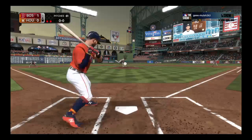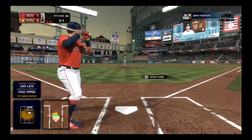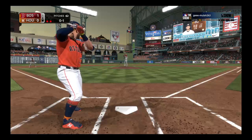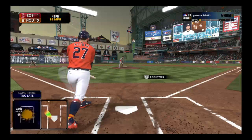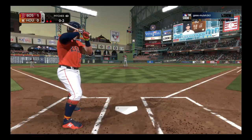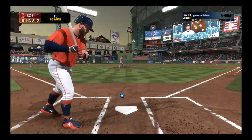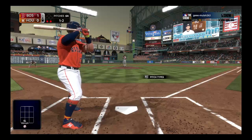Jose Altuve. Swing and a miss, and he's quickly in the hole. 0-2. I gotta say, his command of the corners in this start has been pretty exceptional. He's mixed east and west really well, and it's a big reason why he's had success. 1 ball and 2 strikes to count.